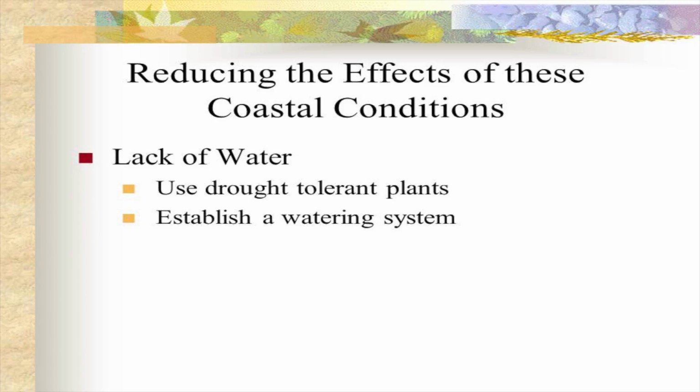Lack of water is another big thing that we have a problem with. Mother Nature does not cooperate with us very much in the summer and leaves us dry. So we want to use drought-tolerant plants. Now, I've mentioned salt-tolerant, wind-tolerant, drought-tolerant plants. Many times they're the same plant. Establish a watering system to give those plants the water they need.